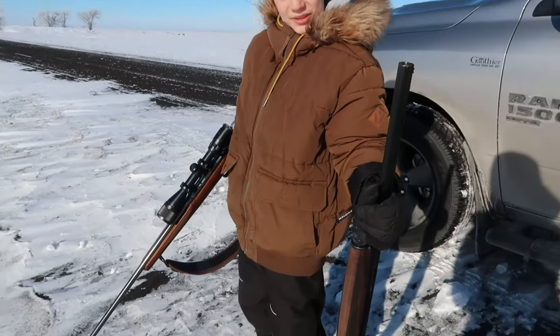Me and Benny are gonna get out. I'm gonna put on a camo suit and we're gonna start looking for some jackrabbits. Okay boys, well as you can see, we're outside. It is a little bit windy, but I'm all geared up, suited up. And then we got Benny here holding both the guns.